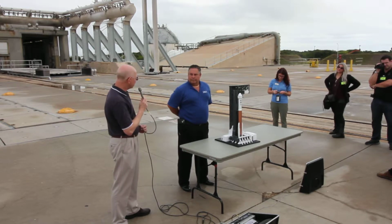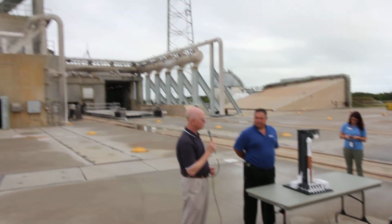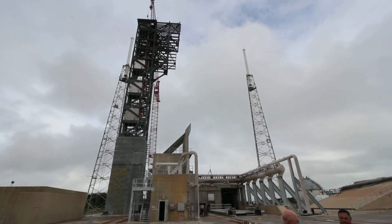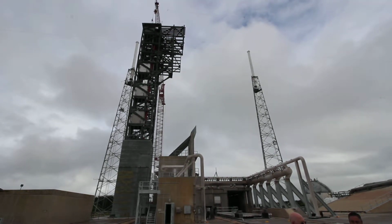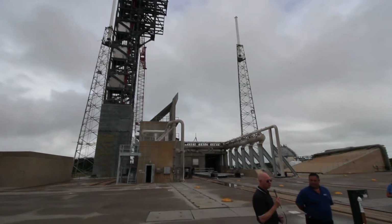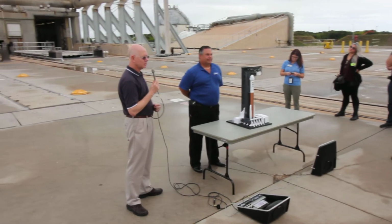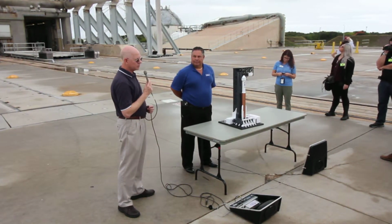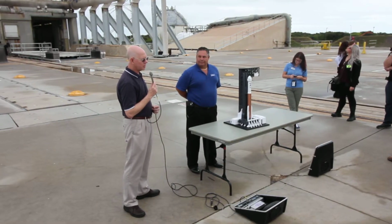The launch tower you see behind you is United Launch Alliance and Boeing's joint project to provide access to the CST-100 spacecraft mounted atop the Atlas V rocket, and they should be flying us to the space station starting sometime early 2017. It's kind of far out to get it that close. But that should give us the ability to launch from here in the United States and take our astronauts up to and from the space station that way.